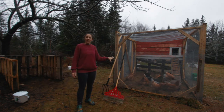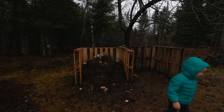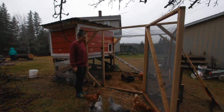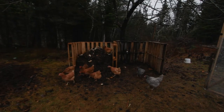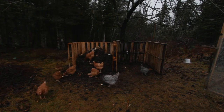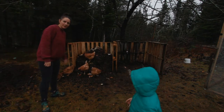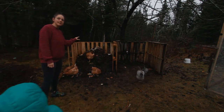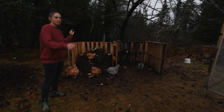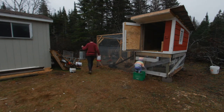So the ladies are all up. They see me with the compost, so they're very, very excited, and they're ready to come out. And right away, they're in the compost. I'm gonna let them into the compost, and they're gonna pick here, and I am going to get their food out and ready and put it in the coop.